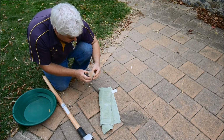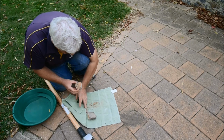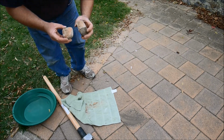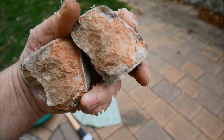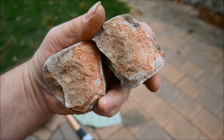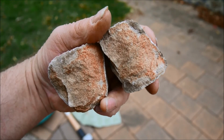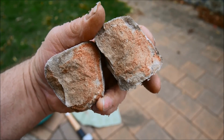It seems to have broken in half. Now this might be the reason why it's giving off a signal on the detector. It's got quite a lot of reddish inside, which I suspect is probably ironstone. That's probably the reason why it's giving off the reading. It gave off a very nice sound on the detector, and both sides are obviously the same.